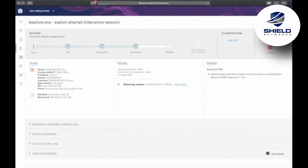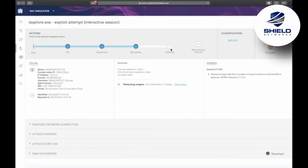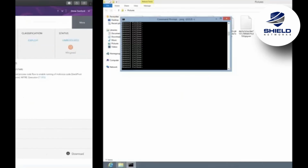The next thing we're going to do is, because this was a ransomware attack, go in and do what we call a rollback. That rollback uses some proprietary technology that our tool has that allows us to pull back and recover files from an encryption-based attack and bring those back. So I'm going to go ahead and click on that. We're going to watch that take effect. I'm also going to go ahead and reconnect the system so that we can see that for our demo here.